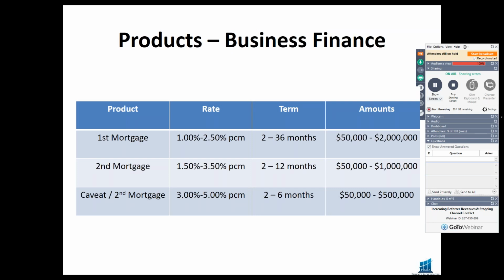So we've got our rates there. So anything for our first mortgage, anything from 1 to 2.5% per calendar month. Okay, so our loans are very much designed to be short-term in nature. So you'll see our terms are anything from 2 months up to 36 months is the maximum term that we'll allow, and anything from $50,000 up to $2 million will do for first mortgages.